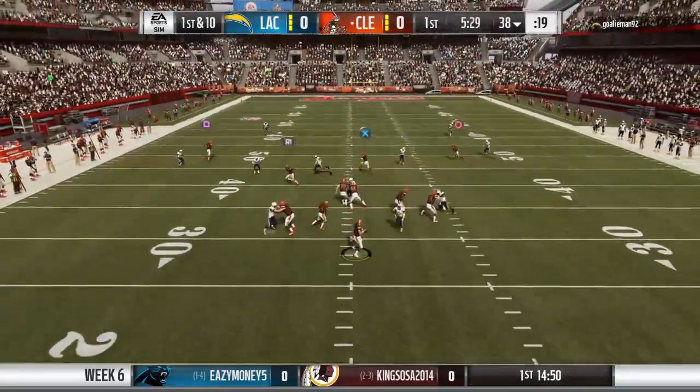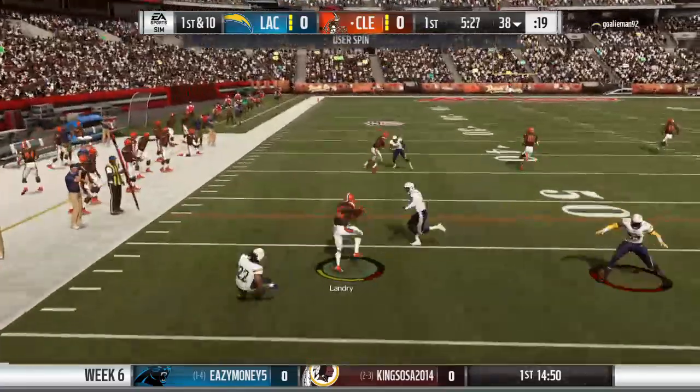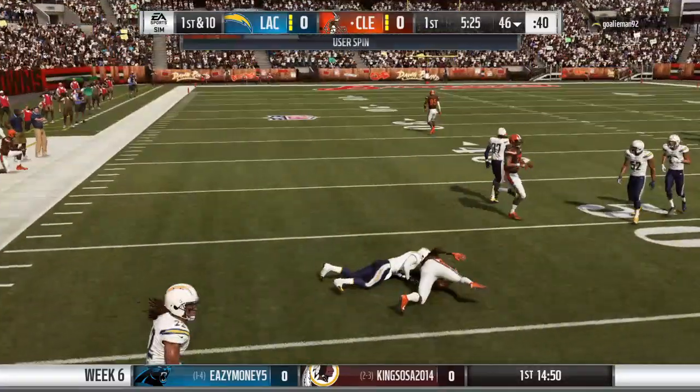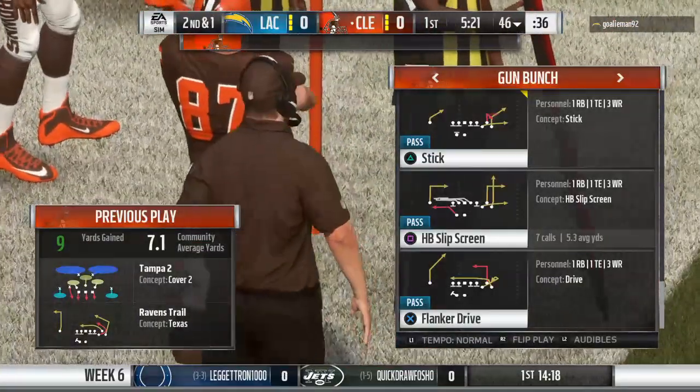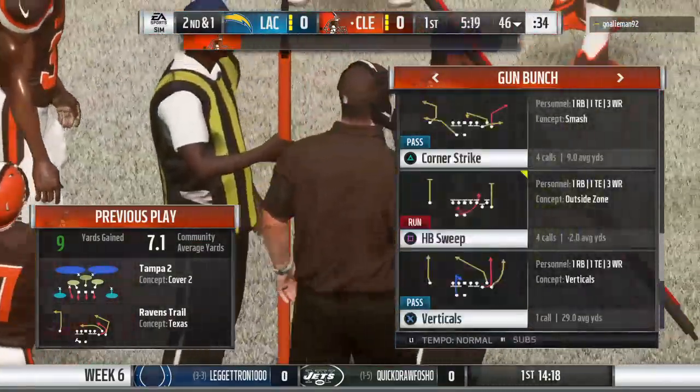A first down throw for Mayfield. Looking left side, it's caught by Landry. And he showcases the spin, a pretty good gain before he's taken down. Give him 9 there on the first down completion.